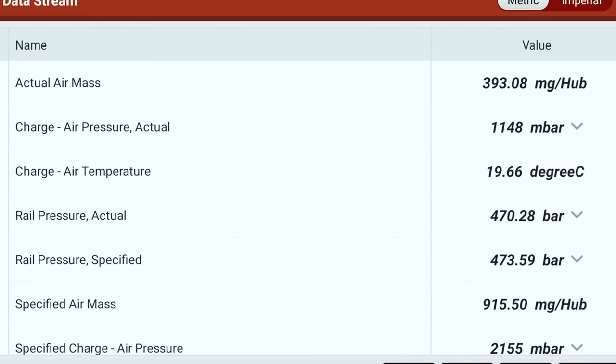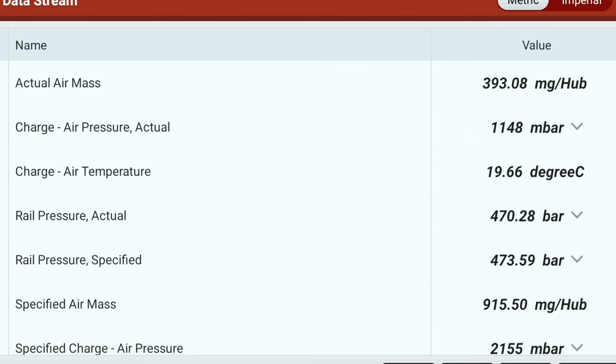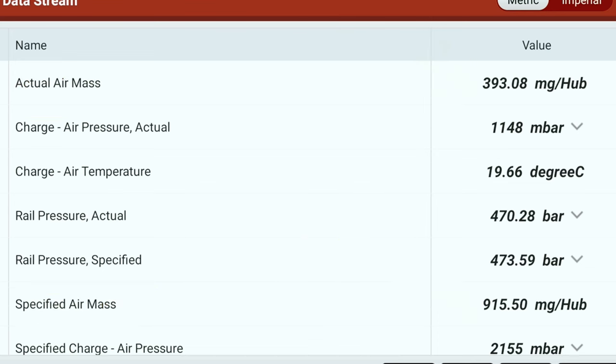So once I was able to get back to the workshop, I could say I had 50% less boost pressure than I should have, and actually 50% less air mass. On the M57 engine, when you have too much EGR, it reduces the air mass. On the later N57 engines, the EGR will actually increase the air mass. It uses a different strategy and a different measuring technique. And that is the big difference between two generations of engines. You must remember that, it is very important.